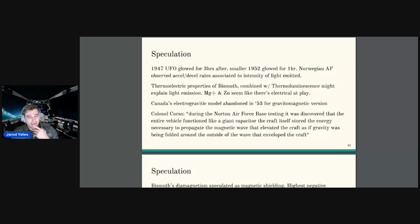Canada's inside group was inspecting an electrogravitic model, but after the 1952 flap, when they got that sample, they stopped looking at the electrogravitic and started looking at the gravitomagnetic. They abandoned the charge for the magnetic side of things. So that's an interesting side note.